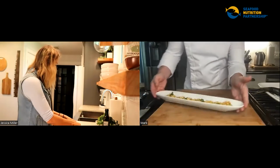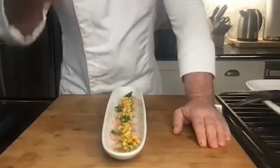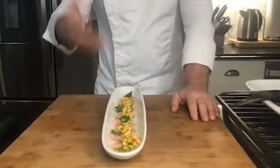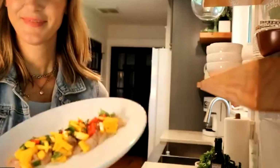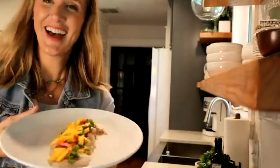There's my finished dish. With this sashimi grade fish, you can serve it straight away. So you're going to actually get the rawness of the fish with the dressing. But if you wanted to, you could leave it for around 20 minutes, and then the fish would absorb more of the flavor. Great job. Actually, I think yours looks better than mine.